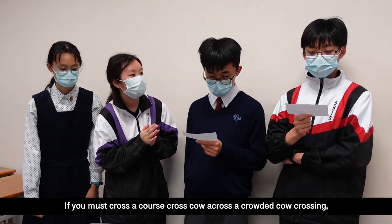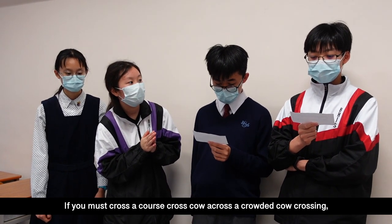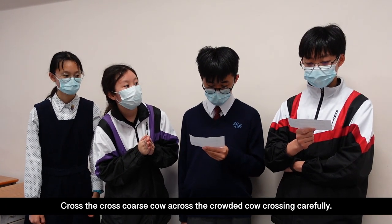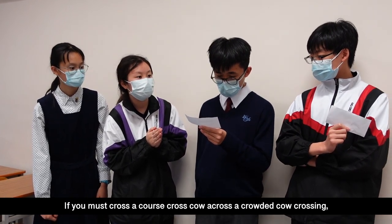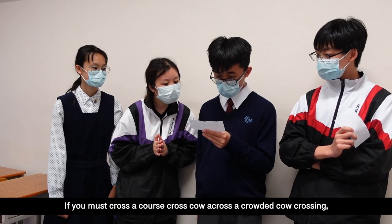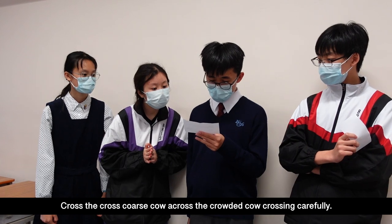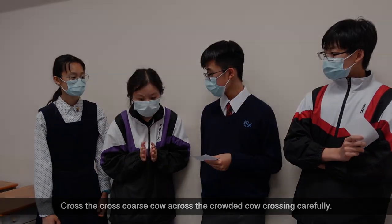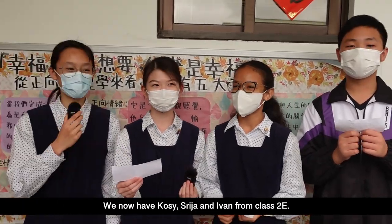If you must cross a cross cow across a crowded cow crossing, cross the cross cow across the crowded cow crossing carefully. We now have Cozy, Shriga and Ivan from Class 2E.